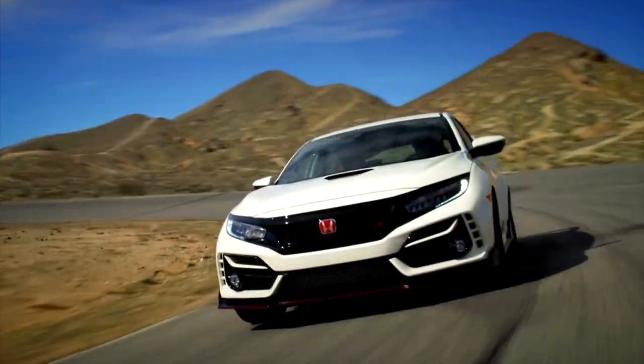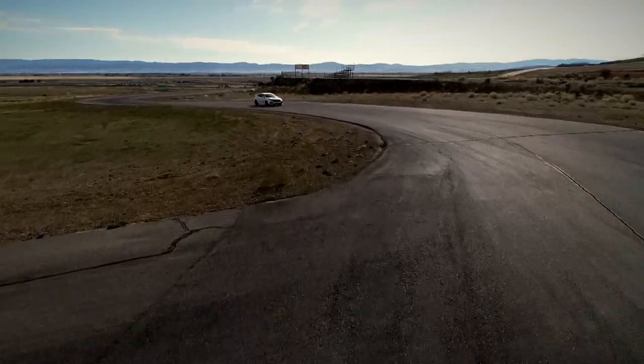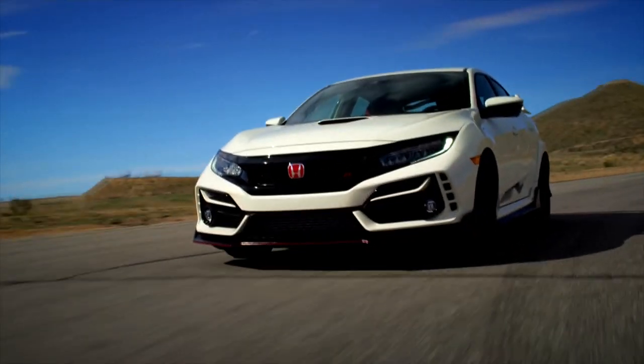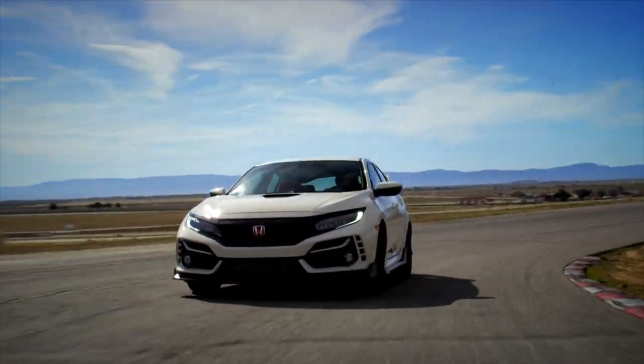The Civic might not be quite as user-friendly as its German rivals, but it is more rewarding for those looking for a real driver's car. Four-wheel drive might be great for acceleration and traction, but for sheer driving thrills, it's the Honda that'll be most fun.